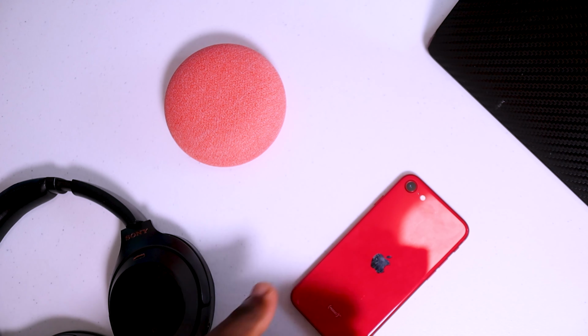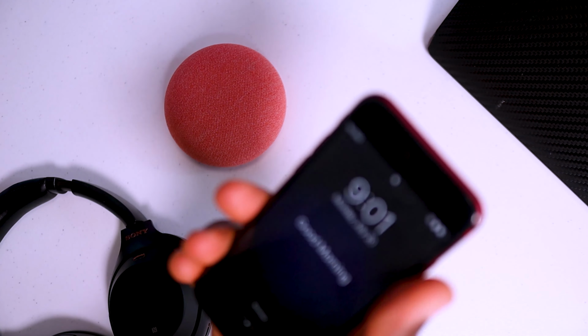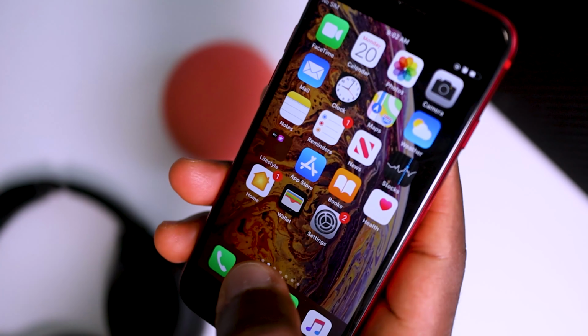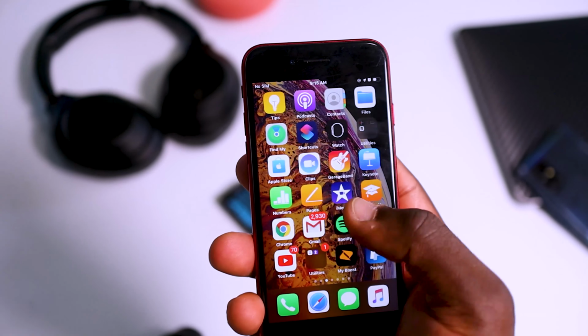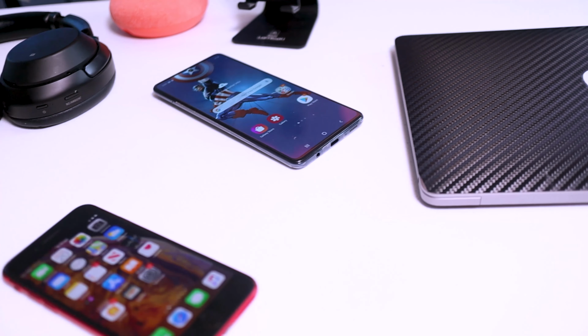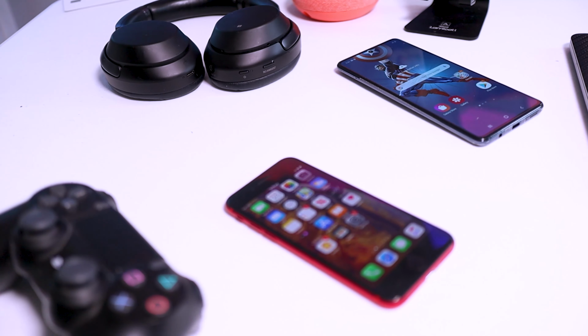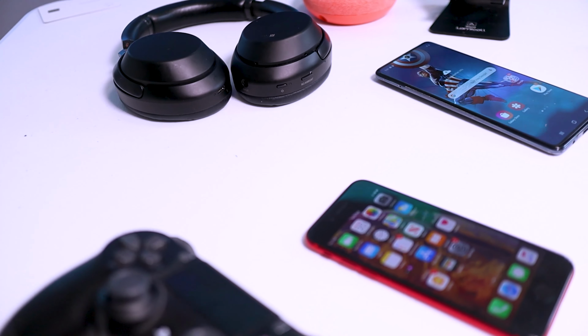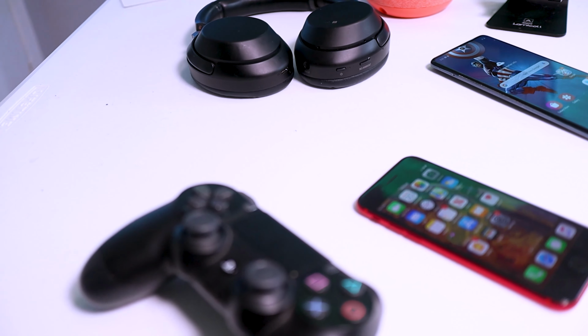As for the iPhone SE, you get a 4.7-inch LCD display. Yeah, a 4.7-inch LCD display. I mean, it's also averagely bright, and it has a screen resolution of 1334 by 750 and a pixel density of 326 ppi, which is lower than the Samsung Galaxy A71. Obviously, if you compare the display on the Samsung Galaxy A71 to that of the iPhone SE, the Samsung Galaxy A71 crushes the iPhone SE. And I also noticed that the brightness on the Samsung Galaxy A71 is higher than that of the iPhone SE.